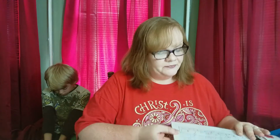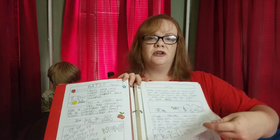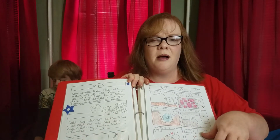They can actually put that into their own writing now. And that's where the notebooking comes in. So my kids have been working through animal notebooks, and that's what they do now. They are using everything that they've learned and making their own little notebooks out of them. And this doesn't have to be just little essays and compositions.